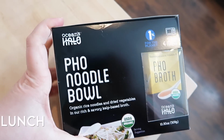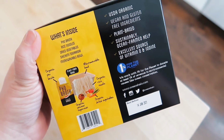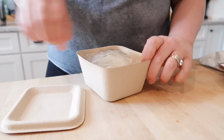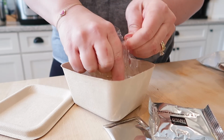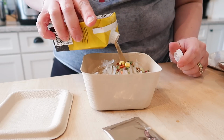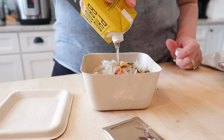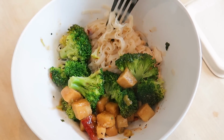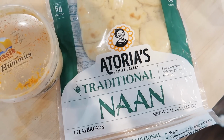So for lunch today, I'm trying out this pho noodle bowl. It was a microwavable meal that I picked up at the grocery store and it was okay. I probably wouldn't repurchase it, but basically it comes with this packet and you put the noodles in there and put the broth on top of it and microwave it. And I thought the flavor was pretty good, but it definitely did not taste like traditional pho. And I heated up some broccoli and tofu that I had meal prepped previously and ate it with the noodles, and all of that was good together.